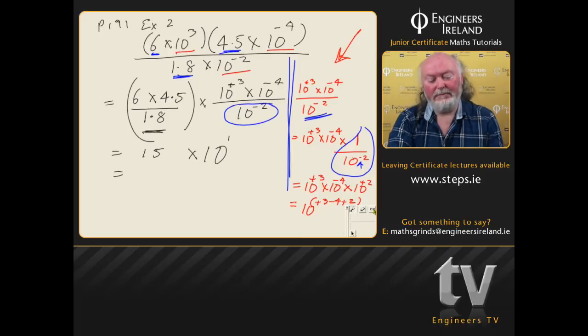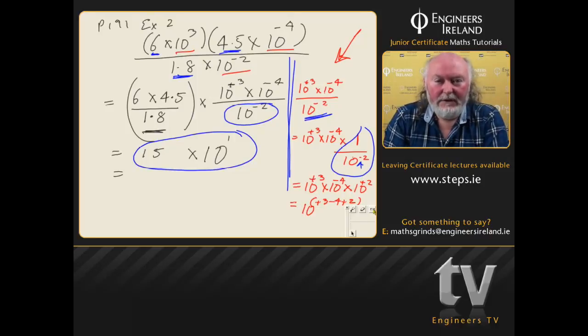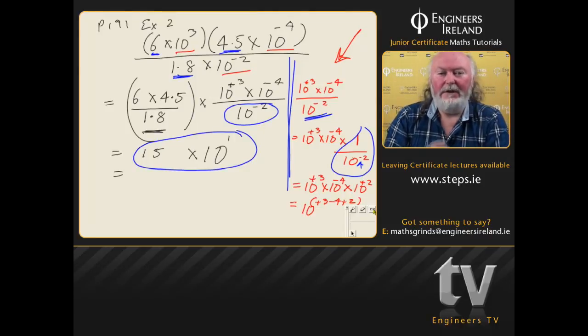One of two things. First off, and the most important thing now at this stage, having gone through each of your little steps, is look at what we've got as an answer. This answer isn't in ordinary notation, and it isn't scientific notation. The last thing you have to confirm with these kinds of questions is, what type of notation are you asked to give your answer in?